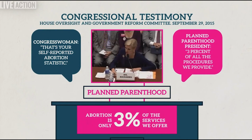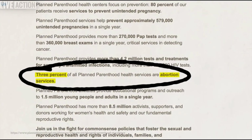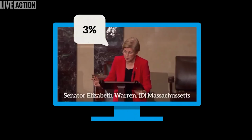3% of all the procedures we provide. It's in their annual report. It's on their website. And their supporters say it all the time. And abortions only comprise 3% of Planned Parenthood's health services. Abortion services only account for about 3%. Because only 3% of what Planned Parenthood does is abortions. 3% of patients visit Planned Parenthood for a safe and legal abortion.